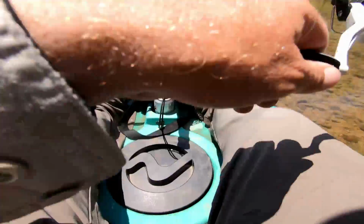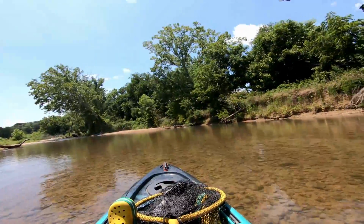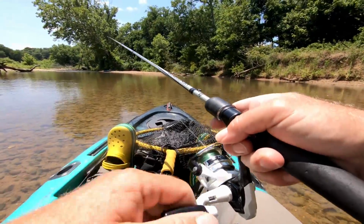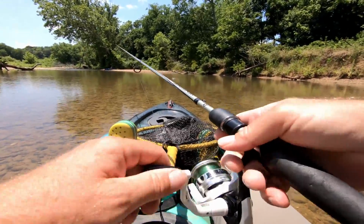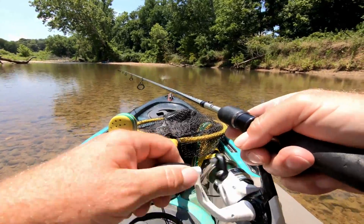What a cast. Oh, he crushed it. He crushed it. Did you guys see that? It was right in the center of the shot. I let it sit for a second. I gave it a quick pop, and that fish absolutely went nuts on it. He didn't get stuck because I'm throwing a whopper plopper. And whopper ploppers get hung up on everything but fish.